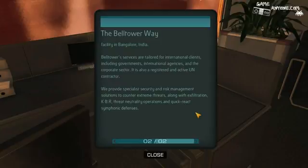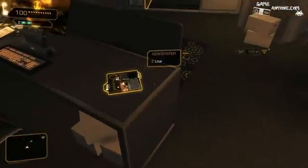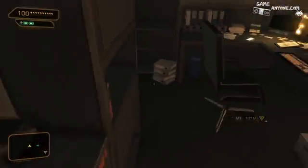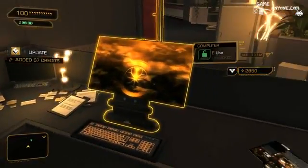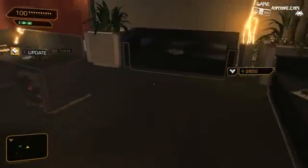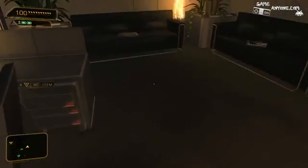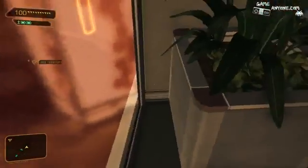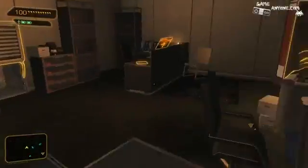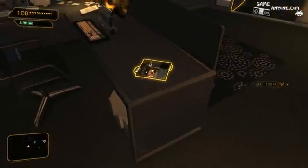What would K&R be? Killing and retrieval? I have no idea. Not a clue. What do we have here? A newspaper, apparently. Ooh. Take that. Got some more money. Got a computer here. Just trying to search around to see if there's any sign of the no pose, as it apparently is called, for short. Because that no pose could be in here. It sounded like she was doing something with it. Anyways, let's check this out.